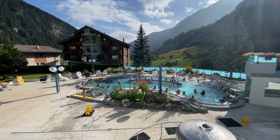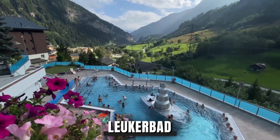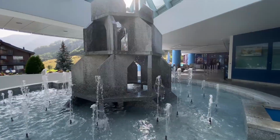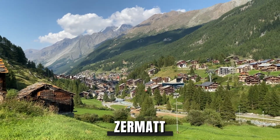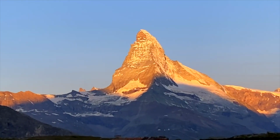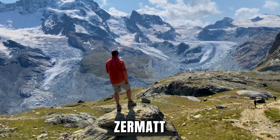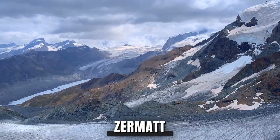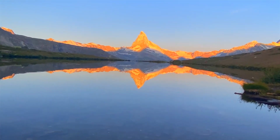So from Grindelwald, we took the car train through the mountain and popped into Leukerbad before heading to see the Matterhorn in Zermatt. Zermatt is a place you will not forget, and it's good to spend at least a couple days there. Yeah, it sits at the bottom of the Matterhorn, and it is an incredible place where you'll have scenery from Gornergrat, you'll hike among glaciers, or you can enjoy a sunrise view of the Matterhorn itself.